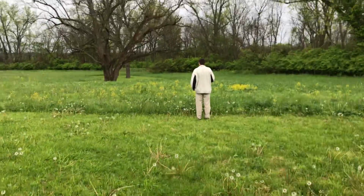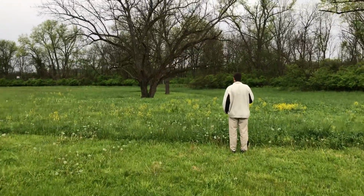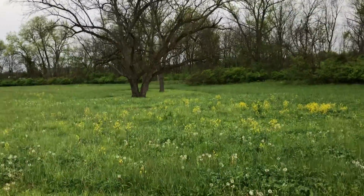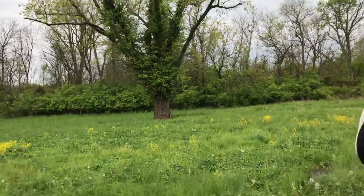The trees there, looks like they mowed around them for whatever reason. Oh yeah, so they've been cutting here. So they must have been a brush. Want to go and walk through the first tree? Yeah, we're gonna walk around.